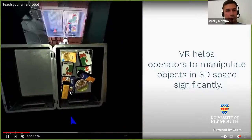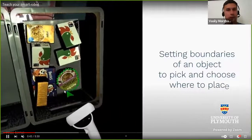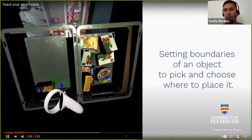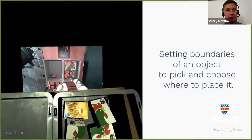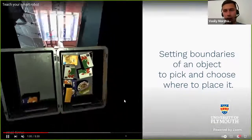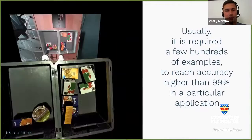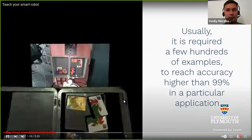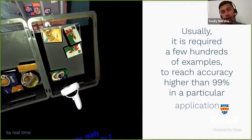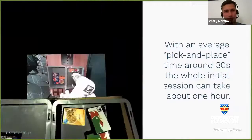And you see that we show boundaries of the object on this 3D scene, and then we show where to put it. So this is a classic bin picking and placing task, but it's done absolutely manually, and of course, remotely. Usually it takes not so long to get hundreds of examples, sometimes a couple of hours, and it's enough to reach, let's say, 99% of accuracy after the first training. So it's actually not so long. Probably training takes longer, sometimes, especially on weak GPU machines.